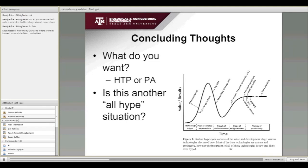The last comment I would make is, is the use of UAVs in agriculture another all hype situation, like a lot of people think that precision agriculture was maybe 20 years ago? I have been in precision ag for that long, and I think the answer to that is no. I think that UAVs are going to be heavily used in a number of fields, regardless of what happens in agriculture, that the technology is going to continue to advance. And because of that, I think that we're going to continue to see advances in agriculture.